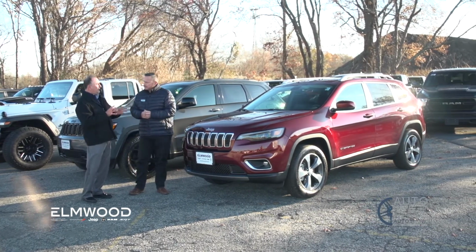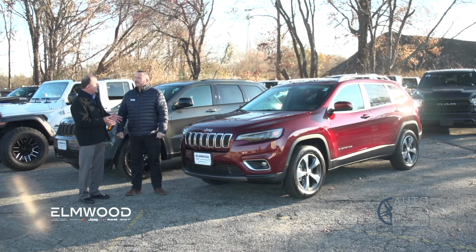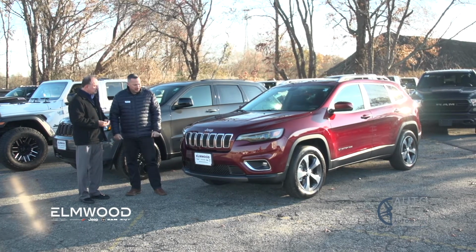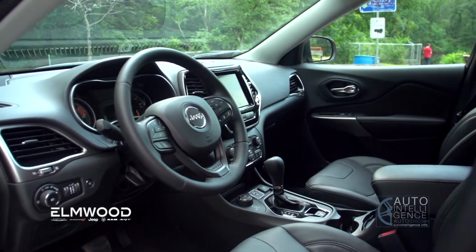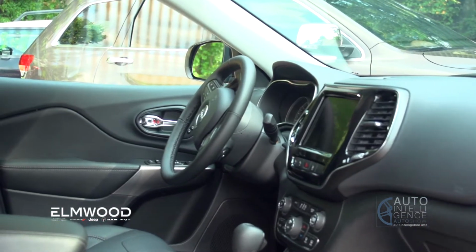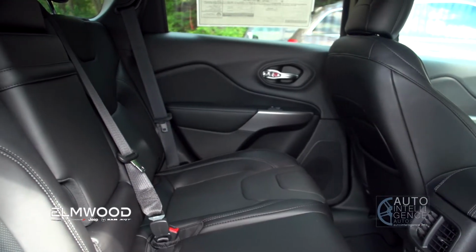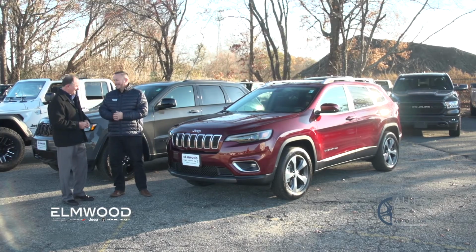And all of these Jeep vehicles come with the very latest and greatest safety technology. They do, John. You know that. Safety is huge today. Forward collision warning, adaptive cruise control, blind spot monitoring, lane departure warning, lane departure assist, and of course, 5-star crash test safety ratings across the board. Plenty of cup holders. That's very important.